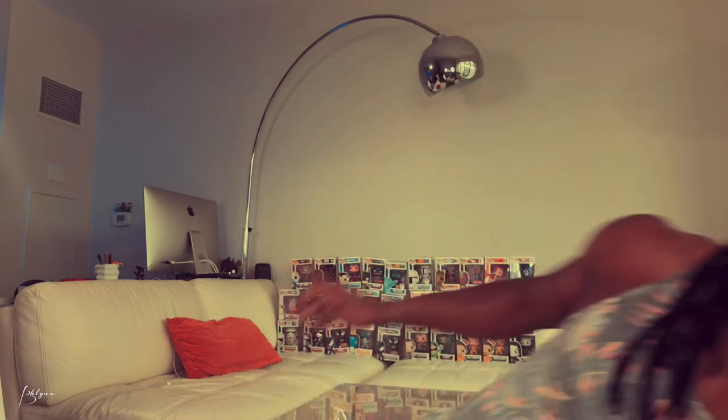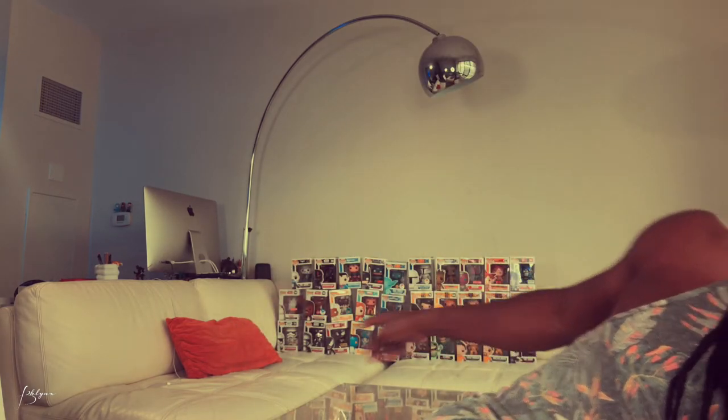Today we're gonna take a detailed look at this guy, my Target exclusive Red Stormtrooper Funko Pop. And I'm also gonna give you a quick overview of my small collection of Funko Pops. Let's get straight to it.